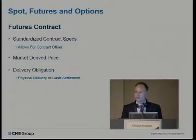The market has spoken, and they prefer a cash settled contract, meaning that at the end of the month, or at the end of that contract term, if you're still holding that contract, you will receive a payment, or you will make a payment, depending on what position you have put on with that futures contract. So you are obligated with a futures contract to deliver product or make that payment.